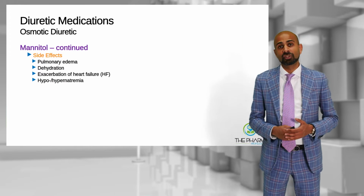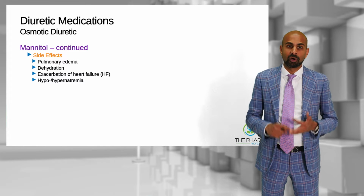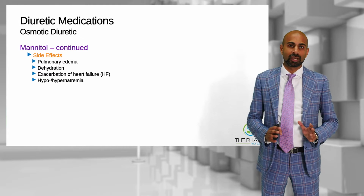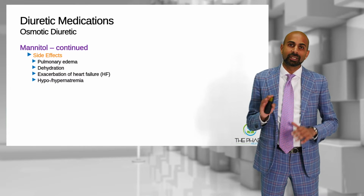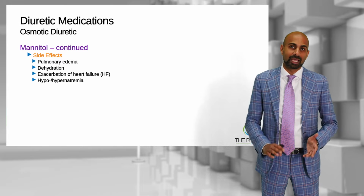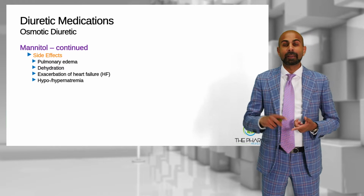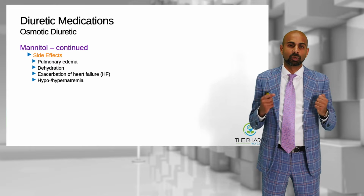Side effects of these medications include pulmonary edema and dehydration, exacerbation of heart failure, and hypo and hypernatremia. Now keep in mind that as we discuss diuretics, you're always going to see dehydration as a side effect. You're also going to see electrolyte disturbances, and those will depend on where these diuretics are working in the nephron. So for mannitol, you want to keep in mind that you can have hypo or hypernatremia, which makes sense because sodium and water tend to work with each other.